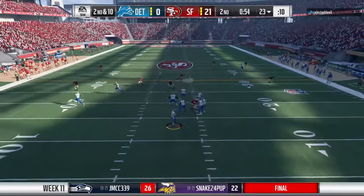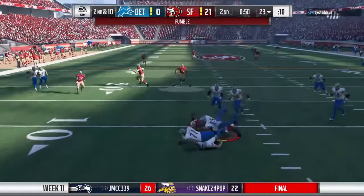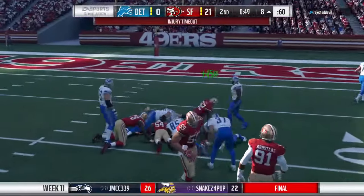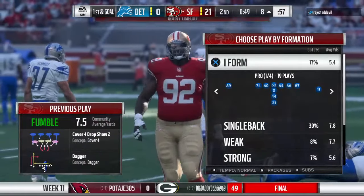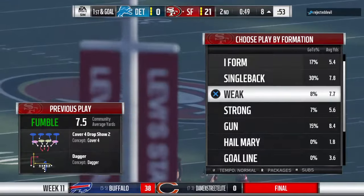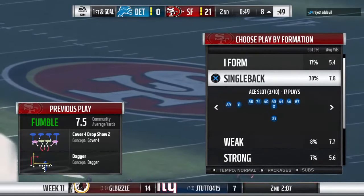Second and 10, Stafford again. Oh, a hit. He lost the football. Stafford puts it on the ground, and the field position doesn't get much better than this. They'll have it first and goal at the 8-yard line. Now I think we're going to get a timeout here. Yes, a timeout here as it looks like we've got a Lion that's shaken up. While the trainers take a look, we'll step aside.